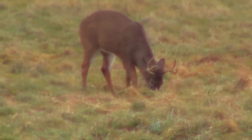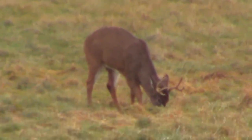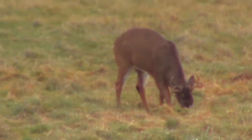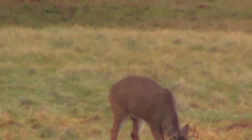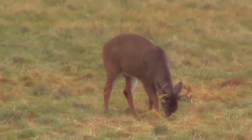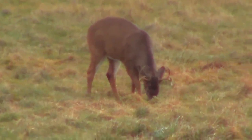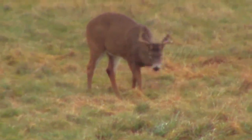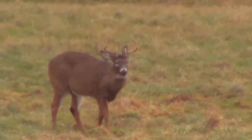I was supposed to return to work, but I went out before first light and I had an opportunity to take an 8-point feeding in a small field. But as he was a 2.5 or 3-year-old, I passed him. Even though it was clear that this could be my very last chance at a buck this year, he fell short of my own personal standard. Little did I know that things were about to change.